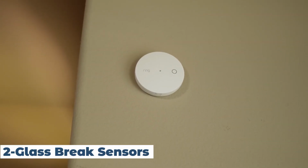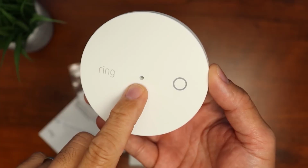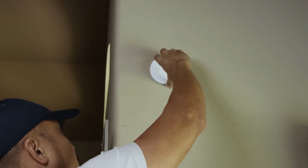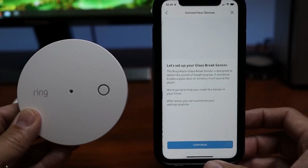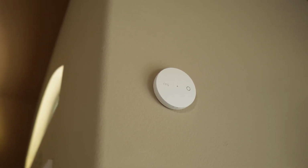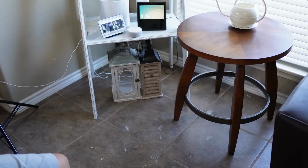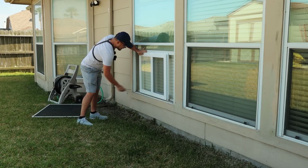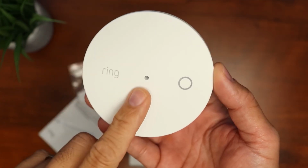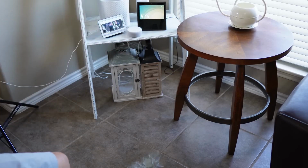2: glass break sensors. Glass break sensors are an essential component of a robust home security system. They work by detecting the specific frequency of glass breaking, instantly triggering an alarm when this sound is identified. This immediate response can deter potential intruders and alert homeowners and security services to a possible breach. Some sensors are sophisticated enough to distinguish between different types of glass and other similar sounds, reducing the likelihood of false alarms. By installing glass break sensors, you can add an extra layer of security to your home, ensuring that every potential entry point, including windows and glass doors, is adequately protected.